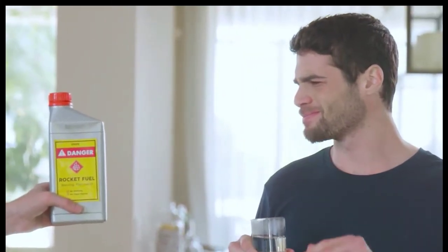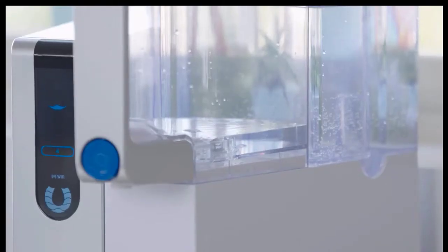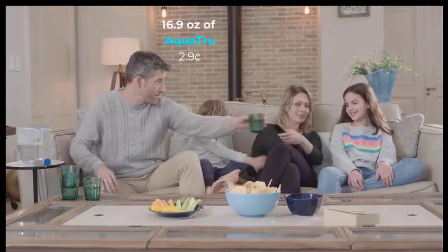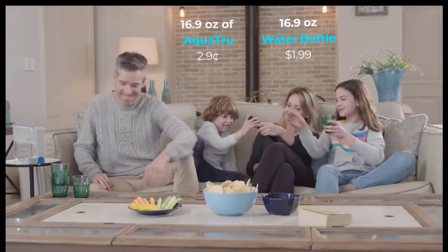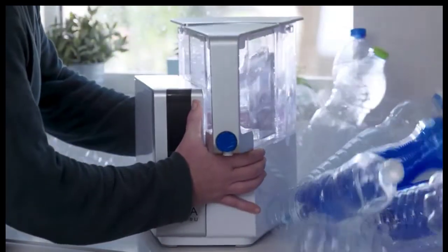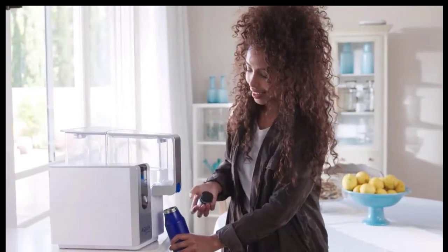If you miss the taste of rocket fuel, you can add it yourself. The AquaTrue pitcher is removable, so you can cool it in the fridge. AquaTrue water is not only healthy, it's also economical. This is how much a gallon of AquaTrue water costs compared to other pure water options. Then there's the environment. Over 50 billion plastic water bottles are used a year in the United States alone. AquaTrue uses about 50 billion less than that.